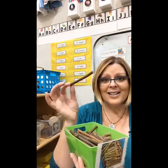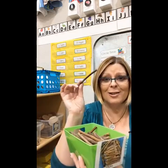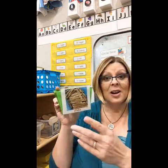Kids will use the rocks and the sticks to make fences and build log cabins, and they're great for retelling the Three Little Pigs, right? So I have a bunch of sticks here. Yeah, so that adds nature into your block center.